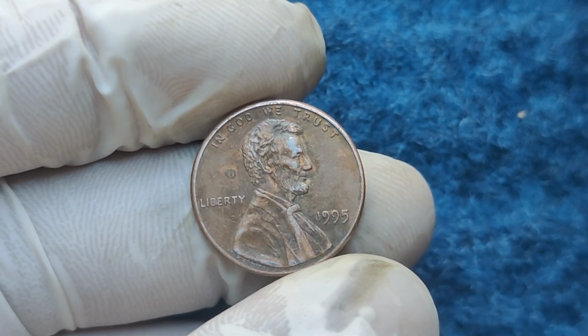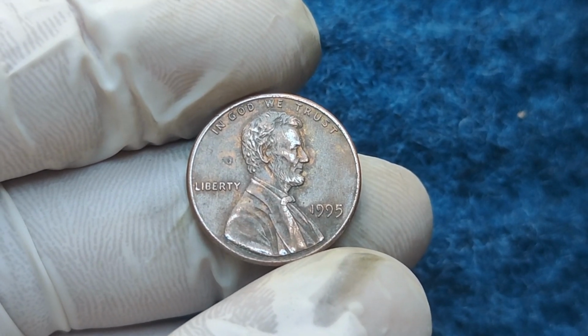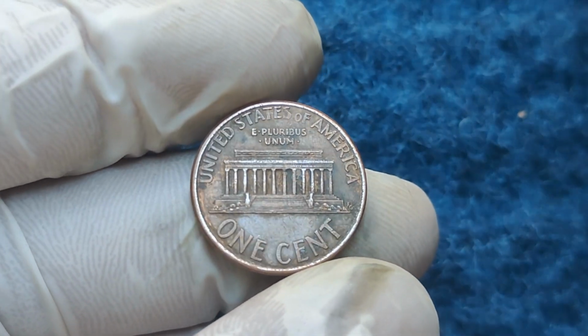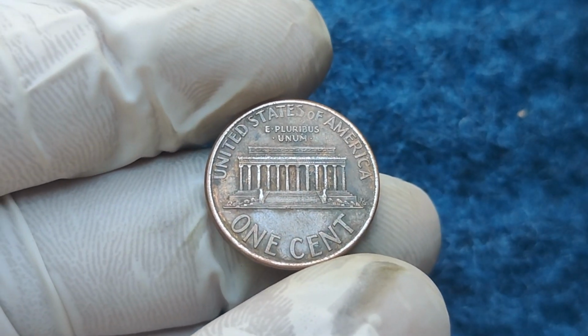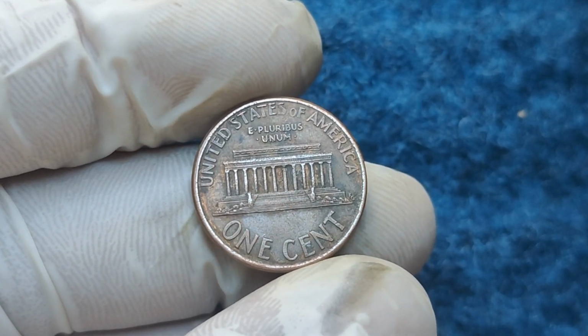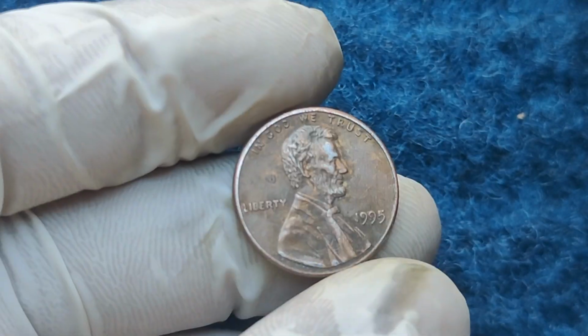Alright, let me give you the quick rundown on how to check your change and see if you've got a hidden gem. Grab a magnifying glass or a loupe. If you don't have one, get one, seriously, and take a good look at the reverse side of the penny. You should be looking at the area where the mint mark usually sits, just below the year. If there's no D or S and it's totally blank, you've got yourself a 1995 no mint mark penny.